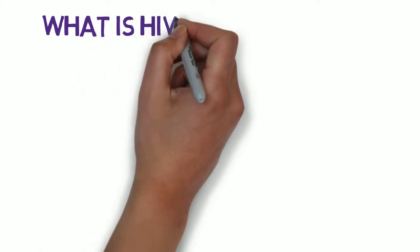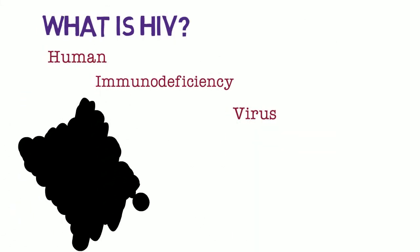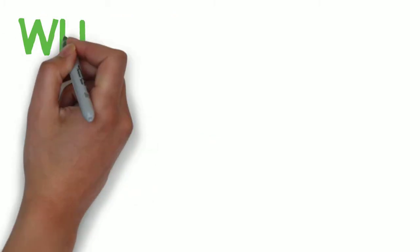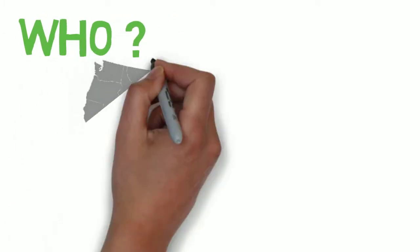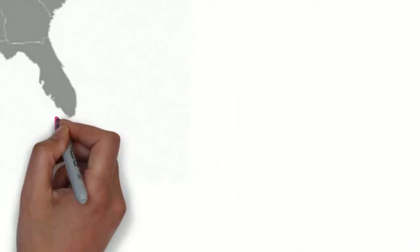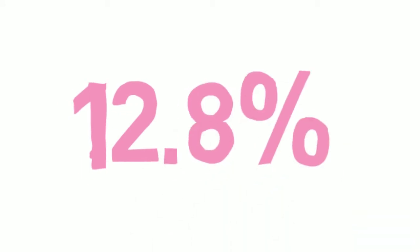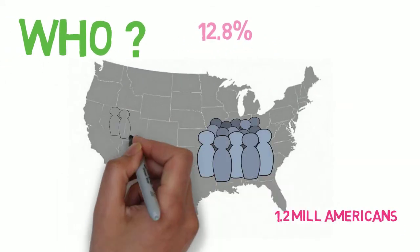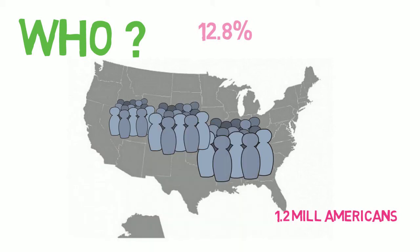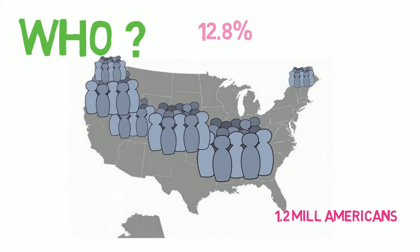What is HIV? HIV stands for Human Immunodeficiency Virus. This means that the immune system is under attack and cannot defend itself. So who is or can get affected with HIV? More than 1.2 million people in the United States are living with HIV. However, 12.8% of them are unaware. Racially speaking, blacks and African Americans are most affected by this disease. However, across the board, MSMs, or men who have sex with men, is the population most severely affected by HIV.